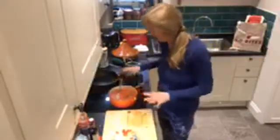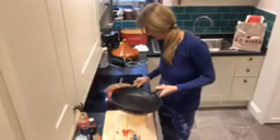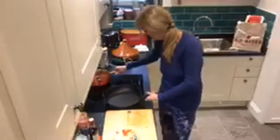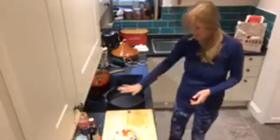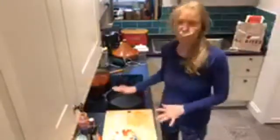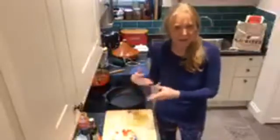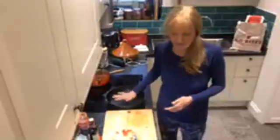While that is cooking through, I'm going to swap hot plates, and I'm going to heat this frying pan to quite hot. I'm going to crisp up the chorizo sausage, so that's to put on top of the soup when it's finished.